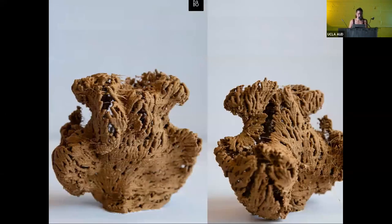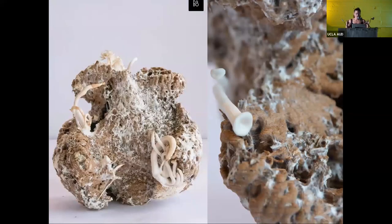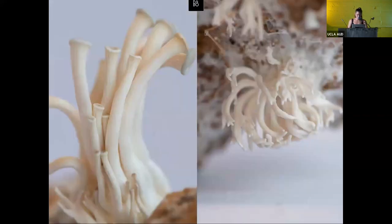Again, here's the empty scaffolds. This is the 3D printed form. And here's the mushrooms growing along the 3D printed scaffolds. And again, it's really interesting here how the natural and the artificial marry really well together. So it's hard to tell where the natural growth begins and where the artificial scaffold ends.